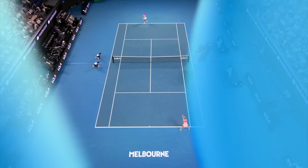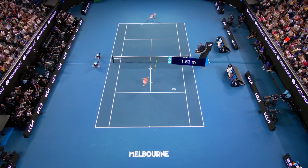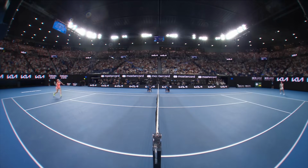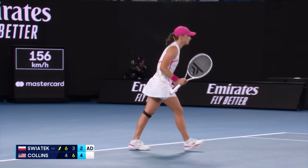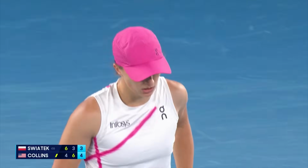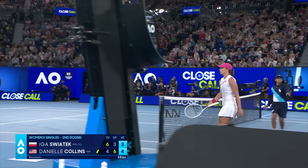It looked like Swiatek was not going to get out of the way of that one. Despite this great get, this is the first time you can see some pain in Iga's face. I think her leg is hurting her on her serve and landing on it. I could just see it slightly in her face for the first time. What a game, what a hold from Iga Swiatek.